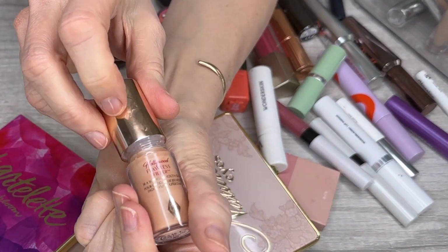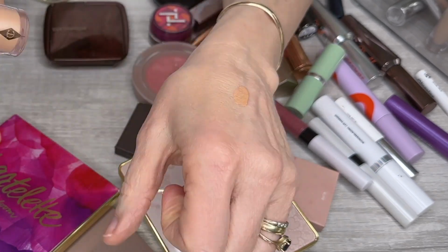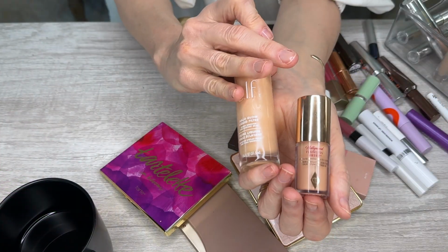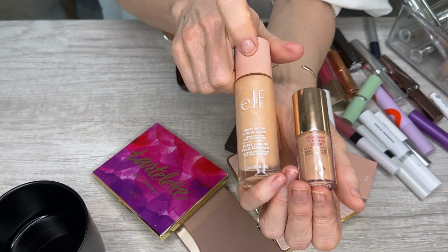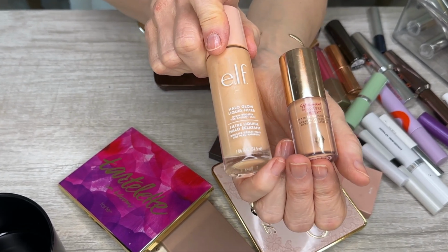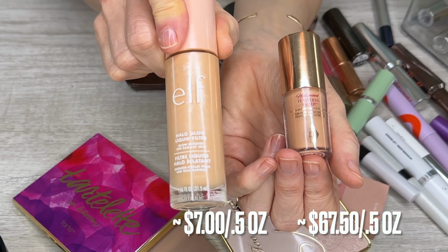Here's the Charlotte Tilbury, the classic, so similar to the e.l.f., a little bit darker. To be honest, I kind of prefer the e.l.f. Halo Glow as opposed to the Charlotte Tilbury, especially for the price. I'm happy with either one, and for the price and how much more you get, I'm going to be sticking with the e.l.f.